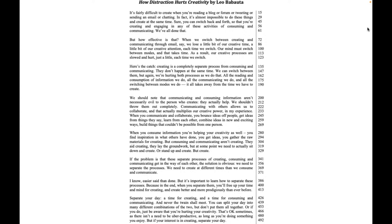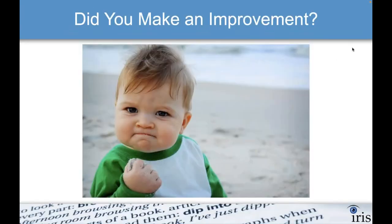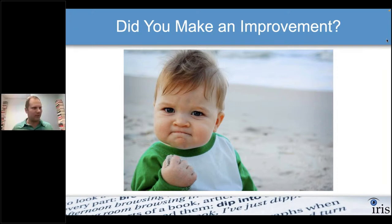It's not uncommon that when we do this first set of drills, some people will make an improvement. And if that's the case, then great. That's why we have this success baby here. We're both wearing green shirts, apparently.